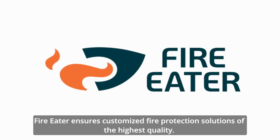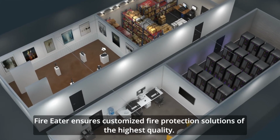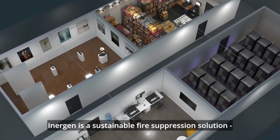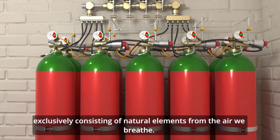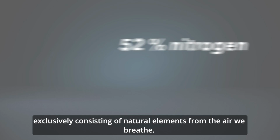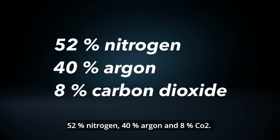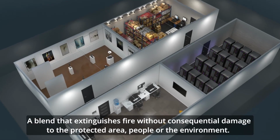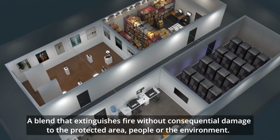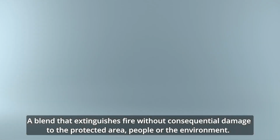Fire Eater ensures customized fire protection solutions of the highest quality. Inergen is a sustainable fire suppression solution exclusively consisting of natural elements from the air we breathe: 52% nitrogen, 40% argon, and 8% CO2. A blend that extinguishes fire without consequential damage to the protected area, people, or the environment.